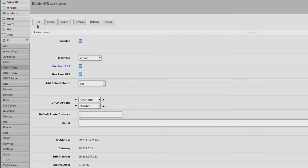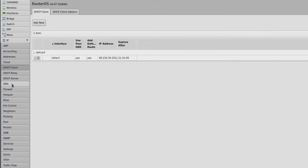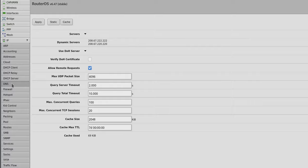I have trouble with these trackpads. I should get a mouse. Okay, so see, we're back on the dynamic.